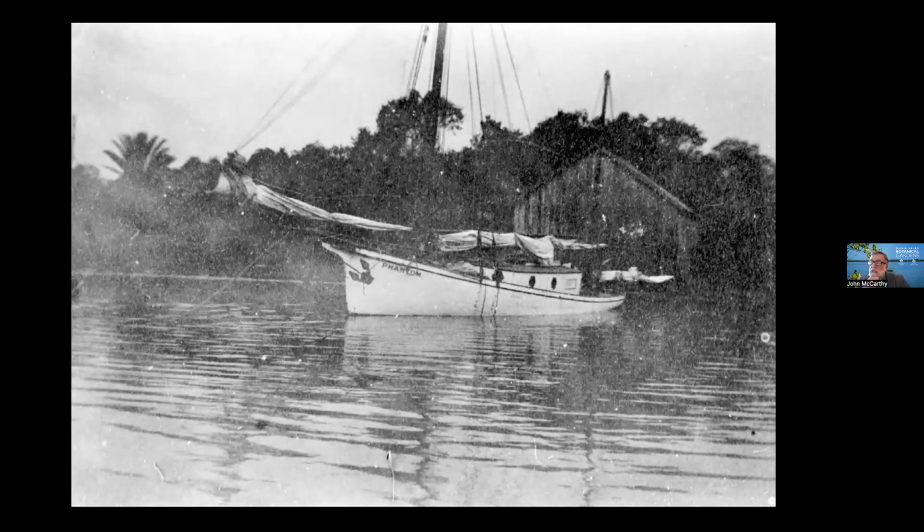This is the Phantom. This is one of the schooners that Frank Guptill had worked on. He did not build the original vessel, but when this vessel wrecked, he took it and lengthened it and widened it, cut it up into four pieces basically, and somehow put it all back together. And this was a famous boat, still along the coast, working in the 1930s. And here it's actually moored at the packing house dock, and you can see the packing house in the background.